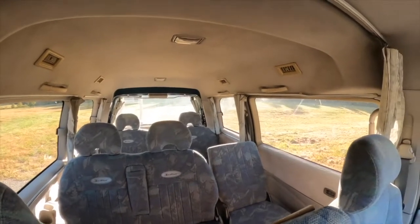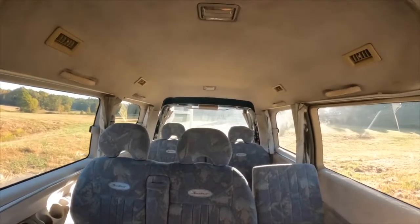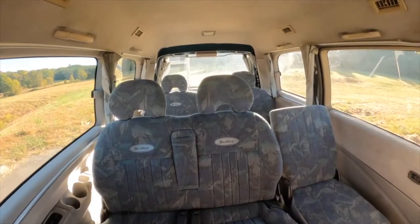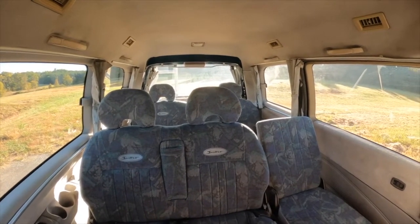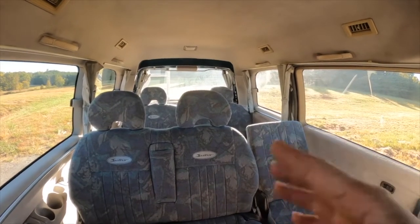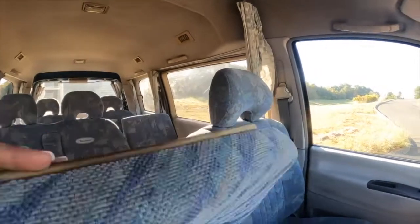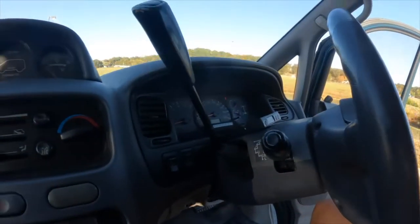It does come with the rear curtains as well, and the bed makes a queen-size bed with the seats that fold down, and also the very back seats, you can stow them away and they will fold up and just hang on the side to create an open area. It does come with power steering as well, tilt steering wheel also.